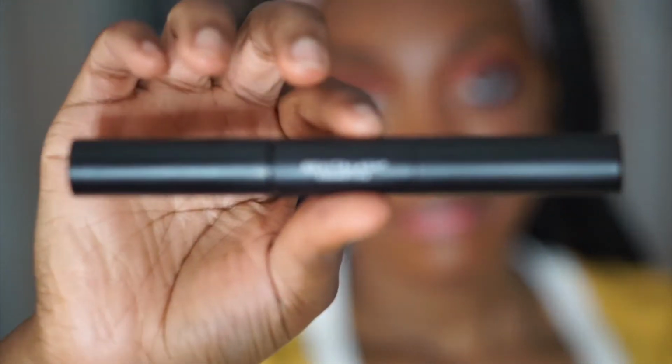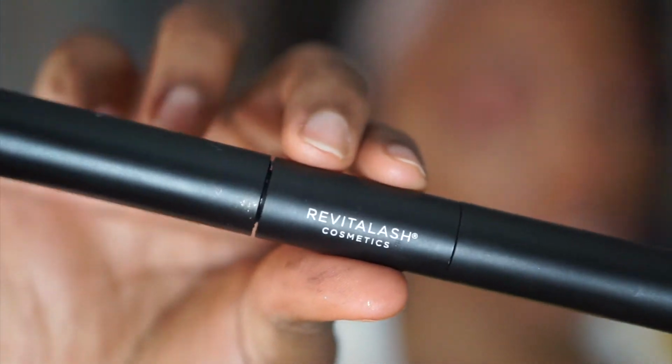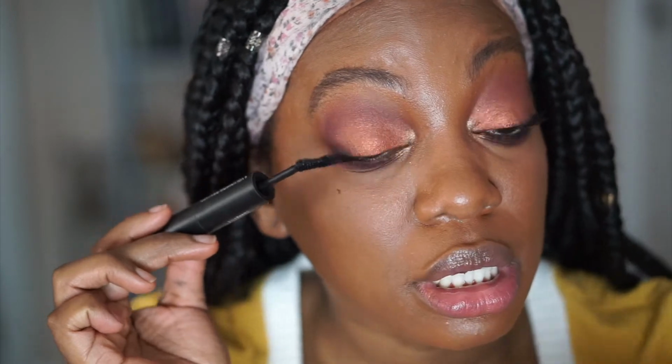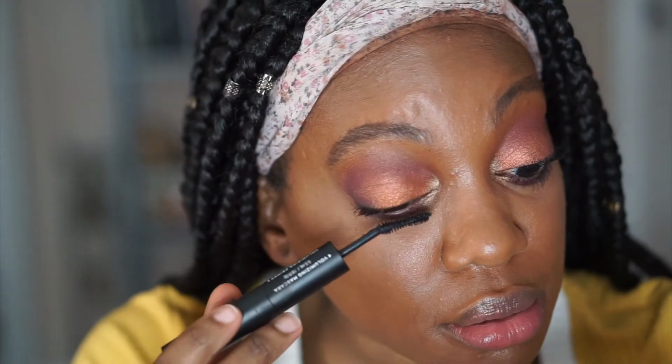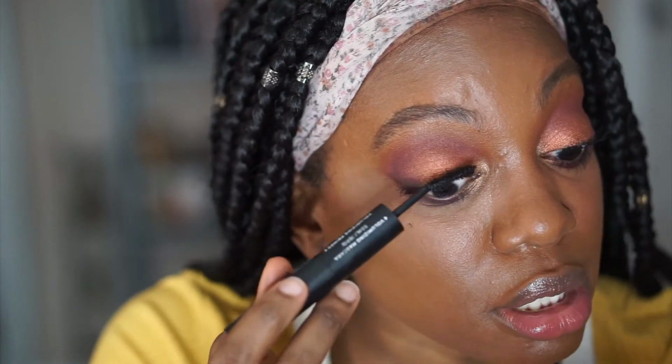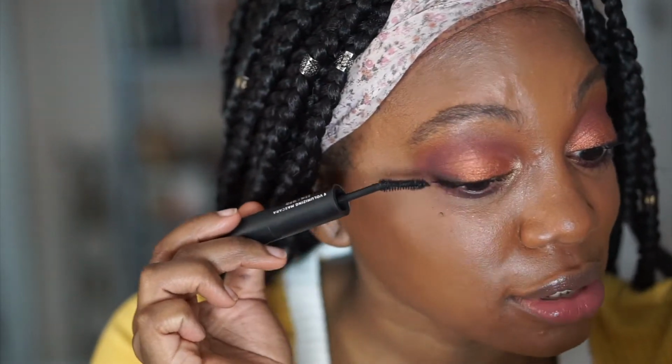And using the Revitalash mascara, it's double-sided. There's a primer on one end and the mascara on the other end. Mascara primer, I don't really understand. So I'm just gonna go in with the mascara because that's all I care about. And I don't wear falsies usually, so I don't plan to put any on.